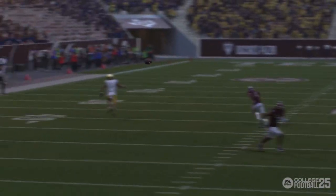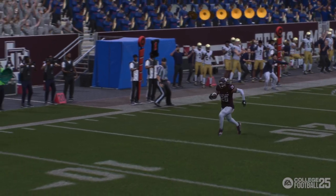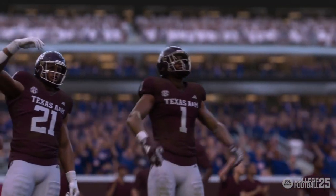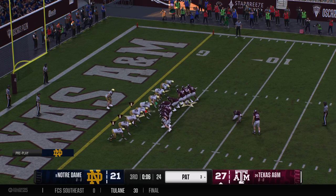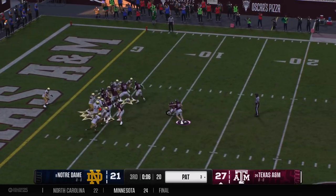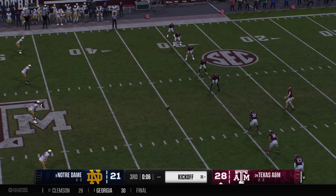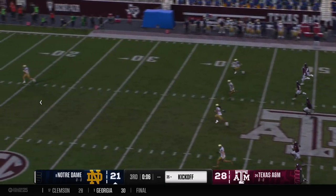Come unraveled. I mean, that can't make that throw. The kicker on for the extra point. The Aggies will take the lead here. 6 seconds to go in the third quarter. The Irish will try to respond here.